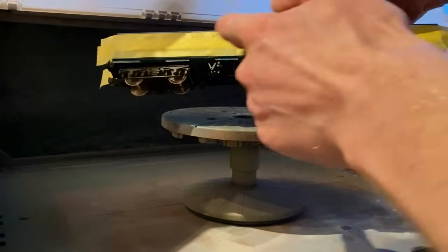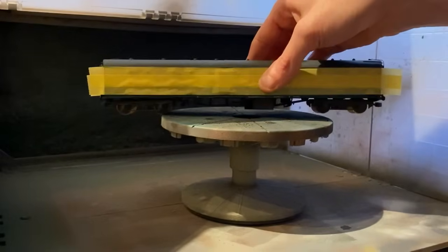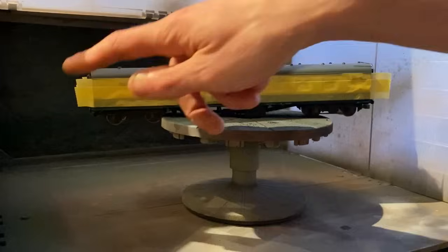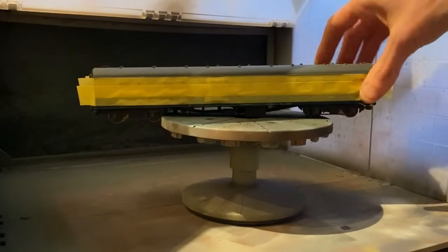Of course, I've masked it because we don't want to put dirt back over the body side, because we've just spent hours removing it, so it would make the project a bit pointless if we just went over that again. So it's just a couple more effects, and then that should have everything sorted.